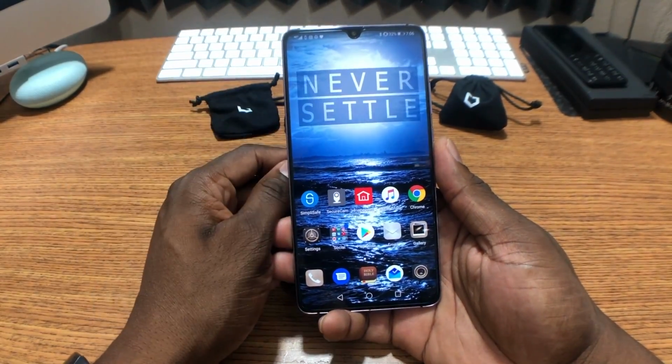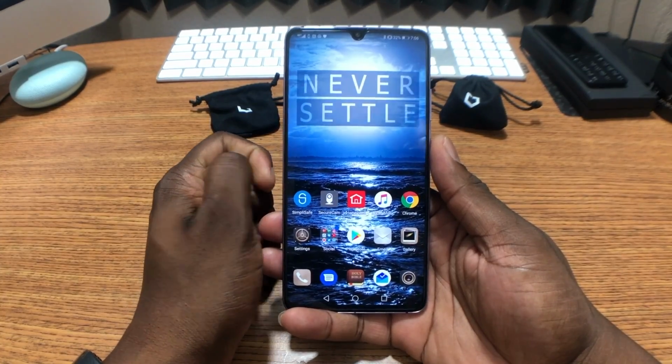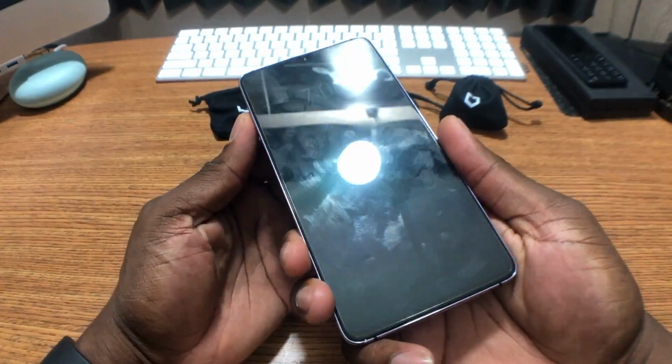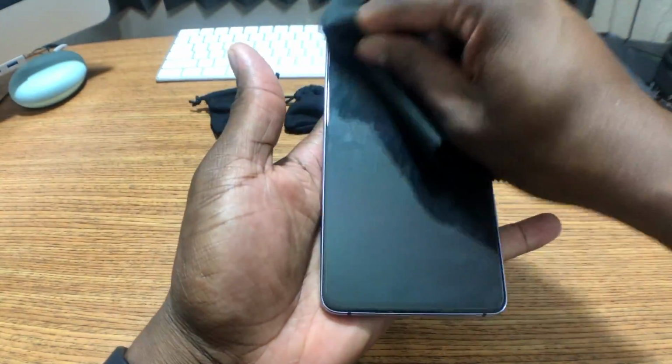I still have the factory screen protector on there, and I actually plan on leaving that on there. I'm not going to get a tempered glass. I plan on just leaving it on for now, until it gets really scratched up. Somebody told me it gets scratched up really easy, and I just haven't experienced that. It's still good enough for me.